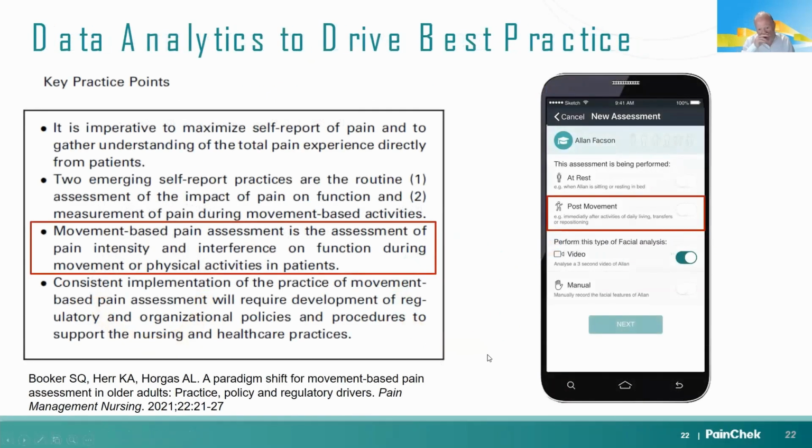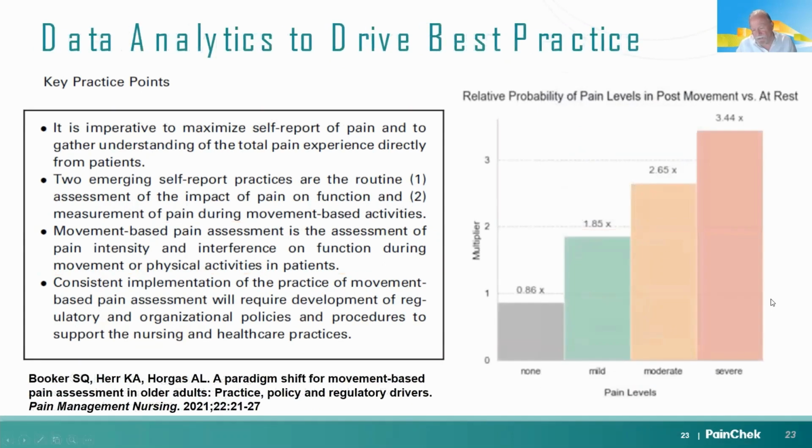The other thing which is available in terms of best practice is this issue around post-movement. We built this into our tool right from the very start. And what you'll note is that recently Booker and others have reported on the idea that we should be doing movement-based assessment because pain on movement impacts on function. And our data clearly shows the benefit of doing that. What you can see here is that post-movement versus rest, you're at almost 3.5 times more likely to have a recording of severe pain when the patient is moved. And you're less likely, if you move the patient, to have an assessment of pain where the person has none. So there is a value in doing that, in looking after our patients.